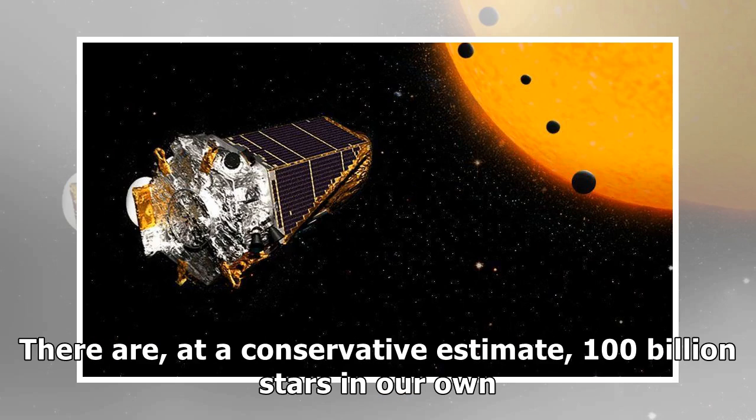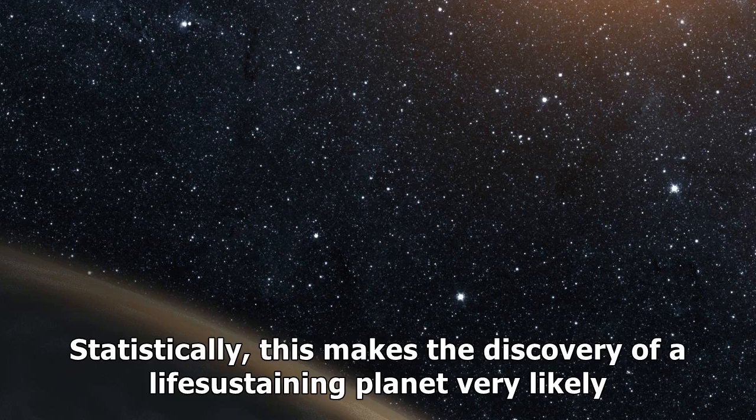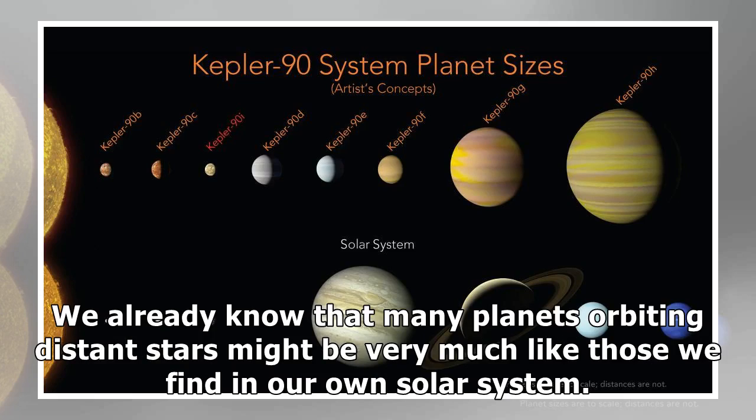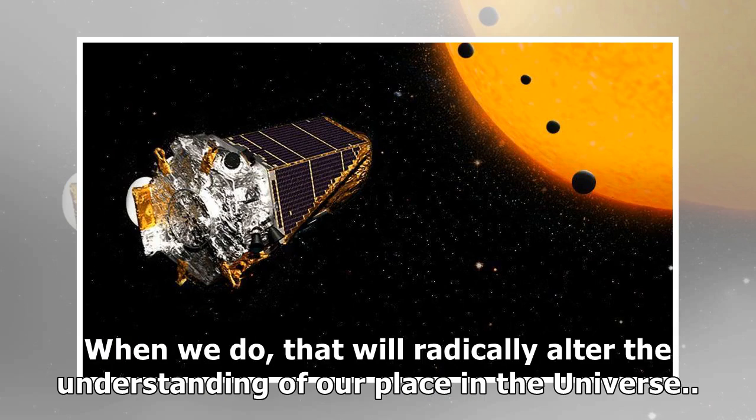There are, at a conservative estimate, 100 billion stars in our own galaxy. With an average 1.6 planets per star observed so far, we can estimate that there are more than 10 billion Earth-like, rocky planets in our own galaxy alone. Statistically, this makes the discovery of a life-sustaining planet very likely. We already know that many planets orbiting distant stars might be very much like those we find in our own solar system. All we need to do now is ascertain whether or not they support life. When we do, that will radically alter the understanding of our place in the universe.